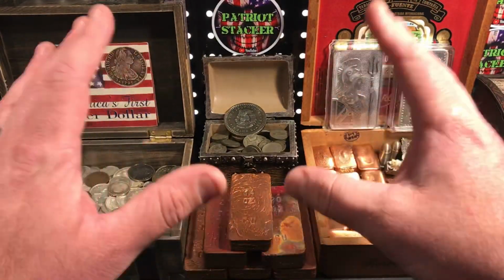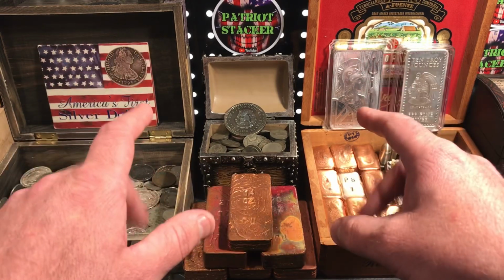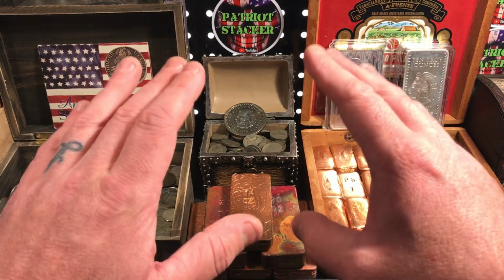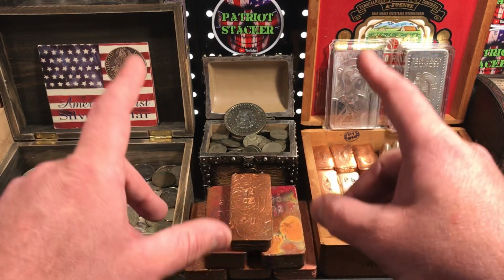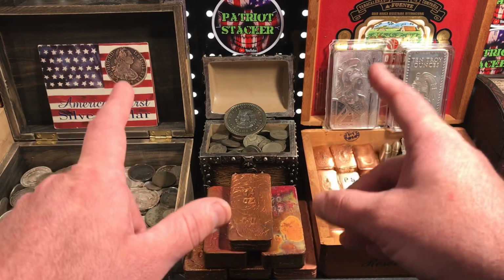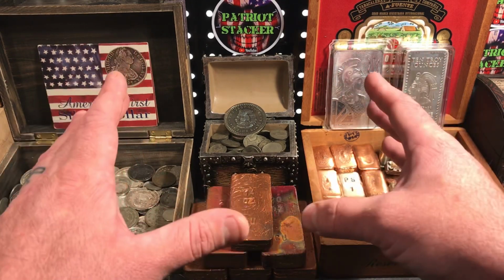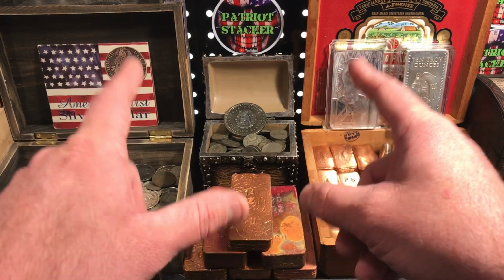All right, so that concludes everything I bought from my local coin show this past weekend. It was really a great time, and I got some really interesting new pieces for my coin collection and my silver stack, and a handful of these items will be for sale as well, either on my next auction or on my Instagram page. So definitely check that out if you're interested.